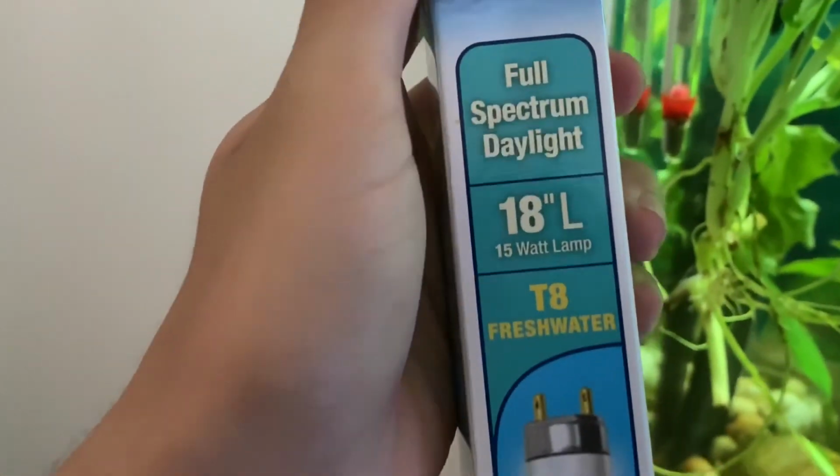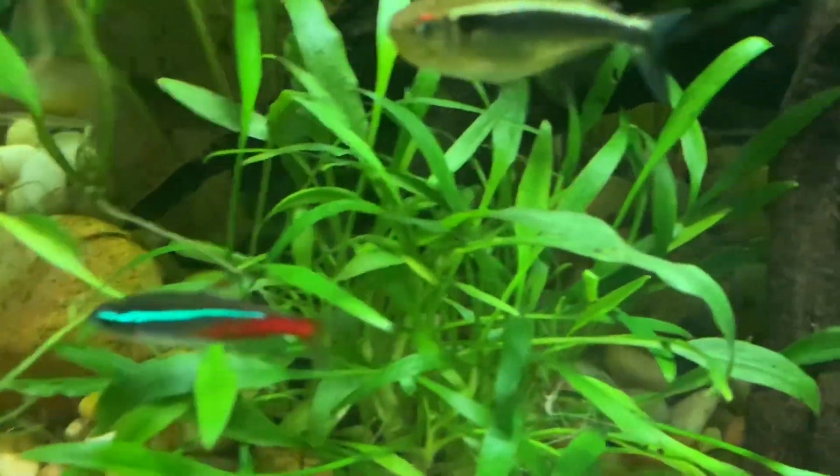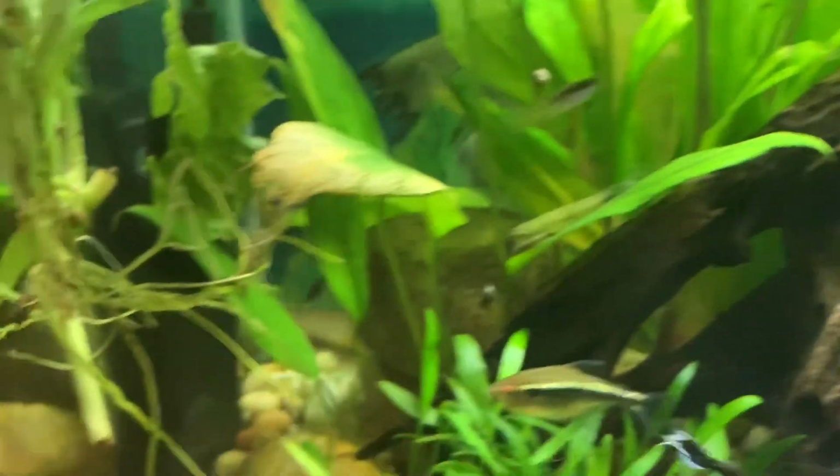So I guess from here I could go on to lighting. You don't really see many aquariums using hoods anymore. Most of the time I see LEDs. So I have this aquarium hood made specifically for a 10-gallon. The tube I use is this full spectrum daylight 18-inch 15-watt tube. It's for freshwater aquariums, and it seems to be doing really well, especially for the plants. The Amazon sword seems to love it. Cryptocoryne is doing really good. My pothos is really loving it.